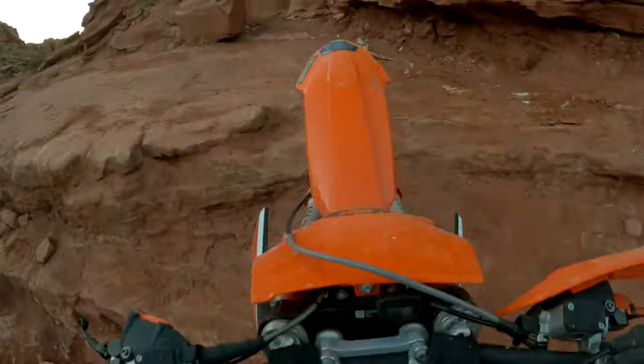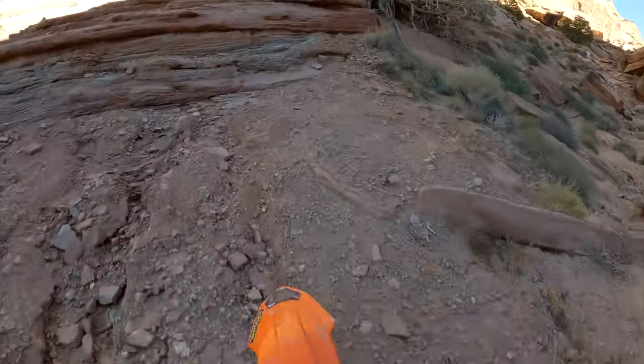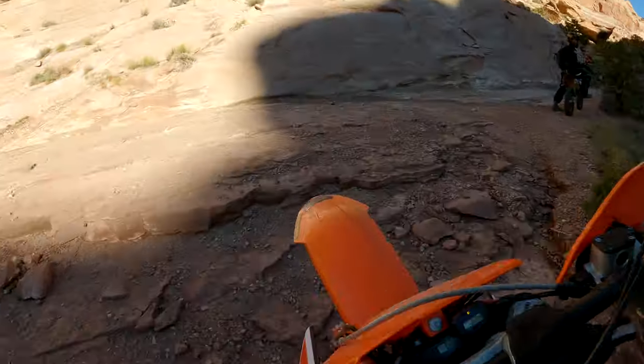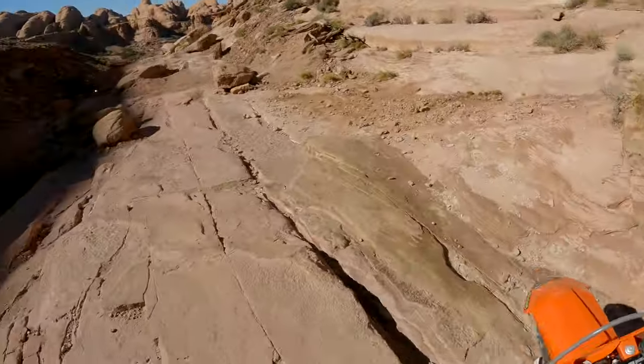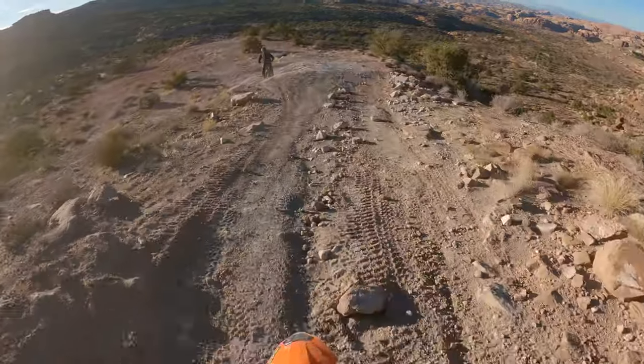The bike has some idiosyncrasies, and it's not perfect, but this is the most stock bike I've ever ridden. I've done zero performance upgrades, aside from a couple protection items, some bibs. The bike is mostly stock.